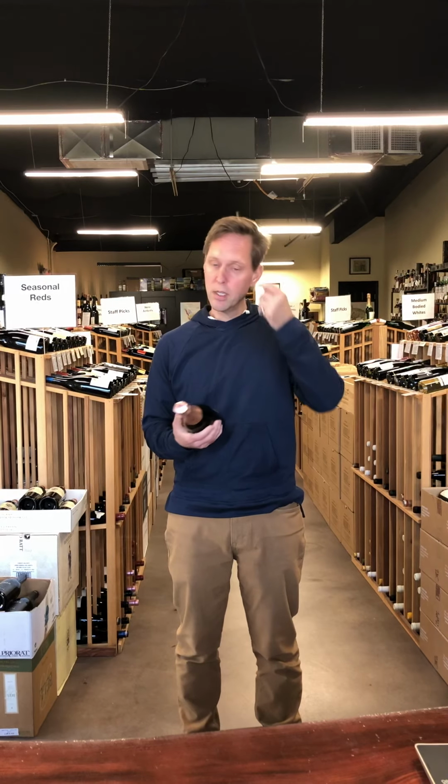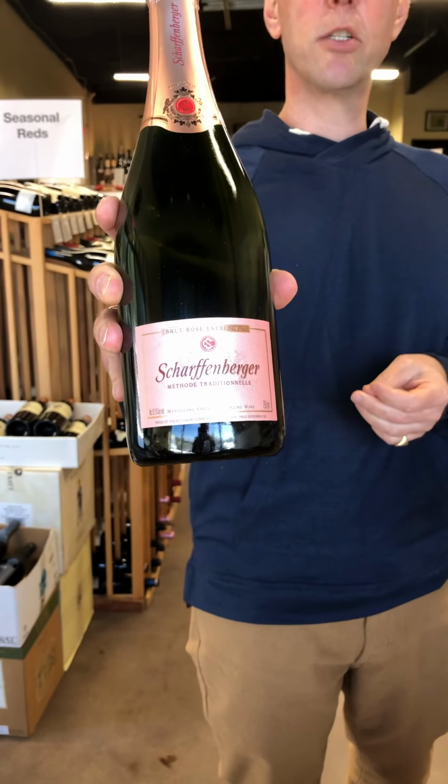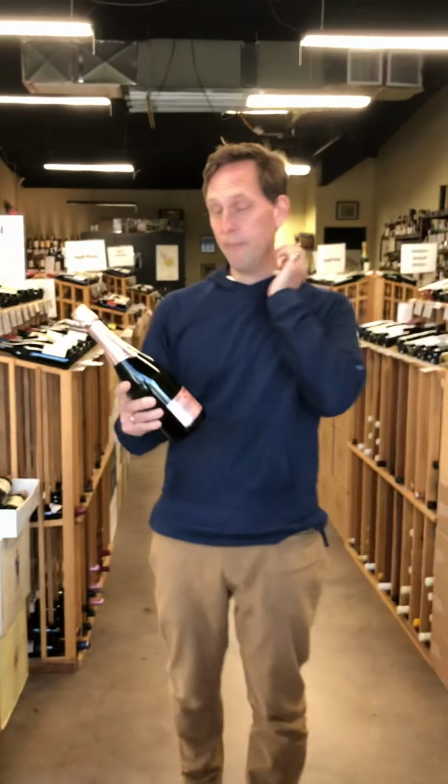I'm going to do less actually on the tasting of the wines per se. I'm not going to taste one in front of you in this moment. What I'm going to do is give you more information, background, why I'm doing these wines. So our first wine, as you should know, is the Scharffenberger Brut Rosé Excellence. This is wine number one.